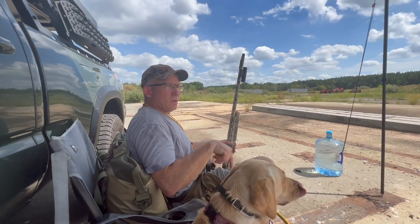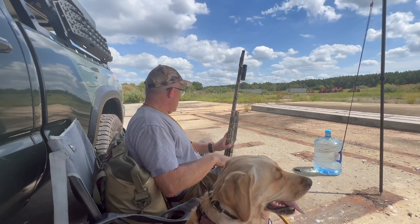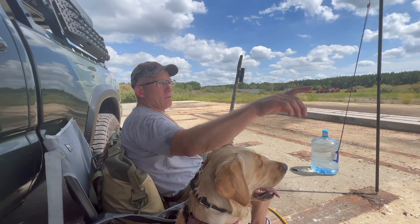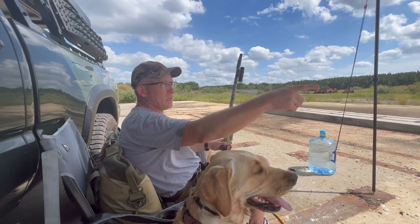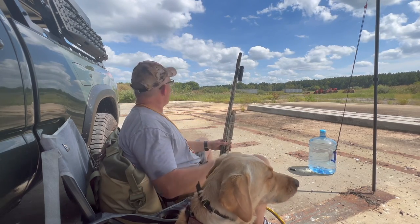Okay, so, it's a long time sitting for a dog, let alone a human. So, it's like 1:35 now. What I'll do is, if we don't have any action by 2, I'll take her over there so she can get wet and swim. And then we'll circle around those old buildings, see if there might be a pigeon inside that we can hunt up, and then come back.